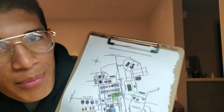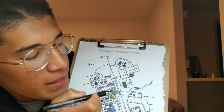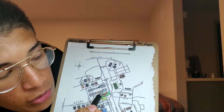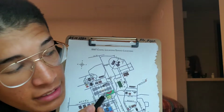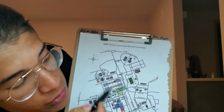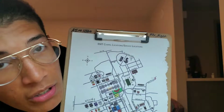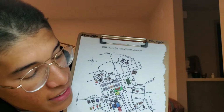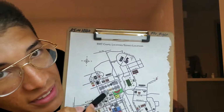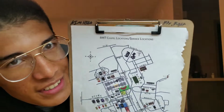Not that simple. Here is a map of what basic training looks like. These 4 squadrons, that's Disneyland. You see this and those 2? That's Alcatraz. You don't want those. If you're in these big giant buildings, congratulations, you're in Disneyland.